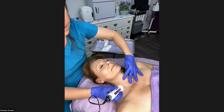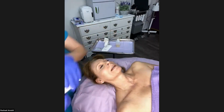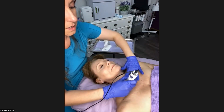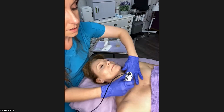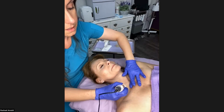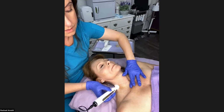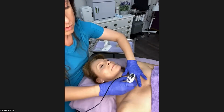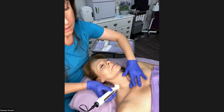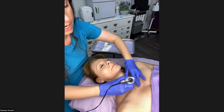And this is where you'll just experiment with different settings. I can feel that now. You felt that one? Mm-hmm. Oh, okay. So for her, I have to make sure that skin is very taut. I'm going to slowly drag it across. I'm going to do 2 to 3 passes on each stroke or each area that I do.